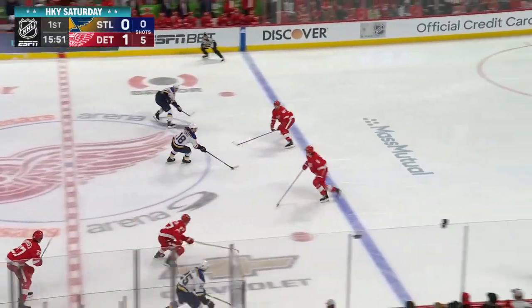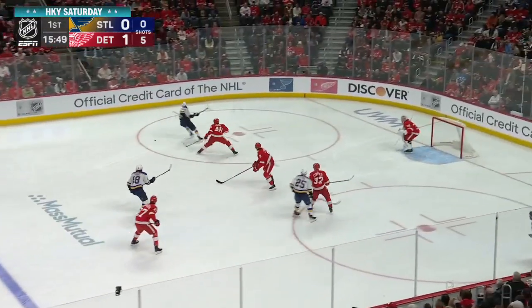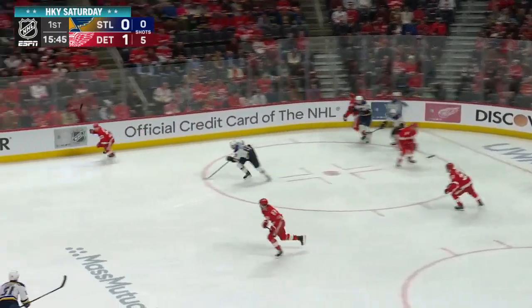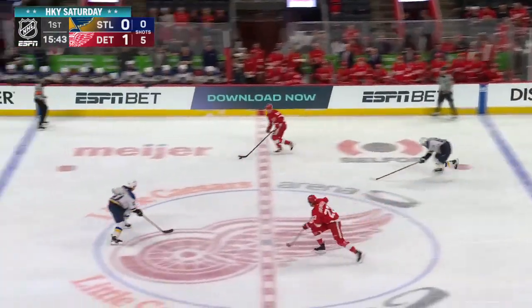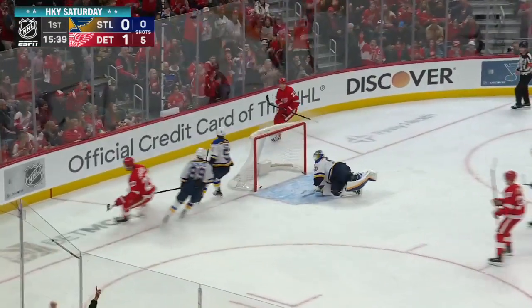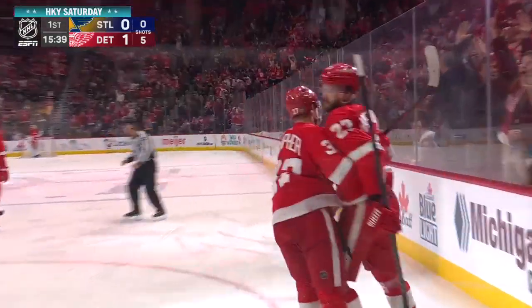Here's Robert Thomas. The All-Star brings it across the line. Pass into the skates of Buchnevich. Forced into the corner by Krug, but turned back. Raymond and Rasmussen, 2-on-1 across the line. Raymond to Rasmussen. Shoots. Score! 2-0 Detroit.